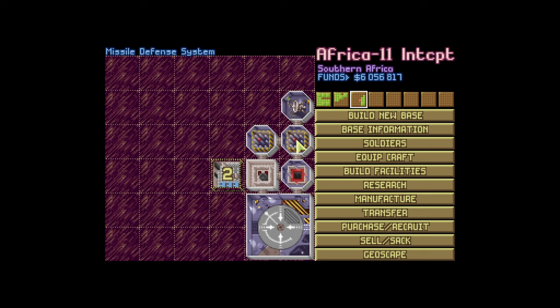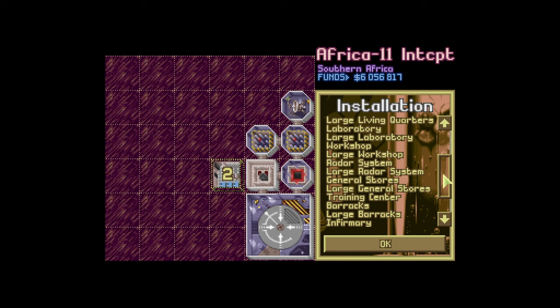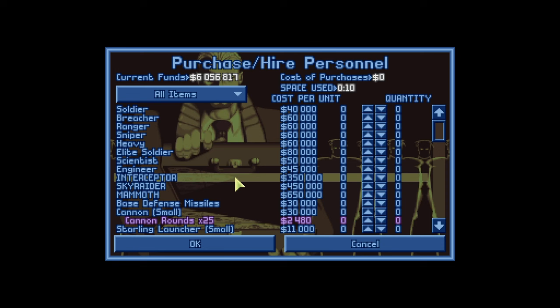This missile defense system is in a bit of the wrong spot. I made that mistake. That's on me. Maybe we just get more security stations, and some brave soul's gonna have to march through and weed them out. I don't think this place will be attacked. They wouldn't attack it, right? No, maybe. The interceptor itself, 350 grand.